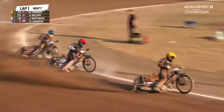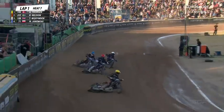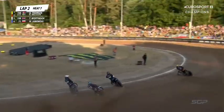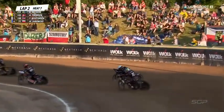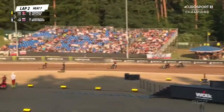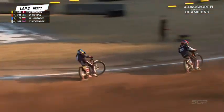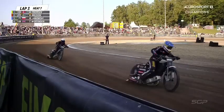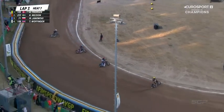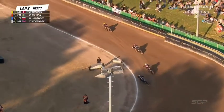Trusted the bike, didn't clamp down to the inside, and a bike fired him to the front. Janowski now coming through into third place with Ty Woffenden trying to... Oh, Woffenden's out of shape. Oh, he's all over the place, and Janowski's able to squeeze back up the inside of Woffenden. But I tell you what, Anders Thompson, for the first time tonight, we've seen a rider get a little bit of extra grip off the mid-track part, and he got himself to the front. He's going to win a race.